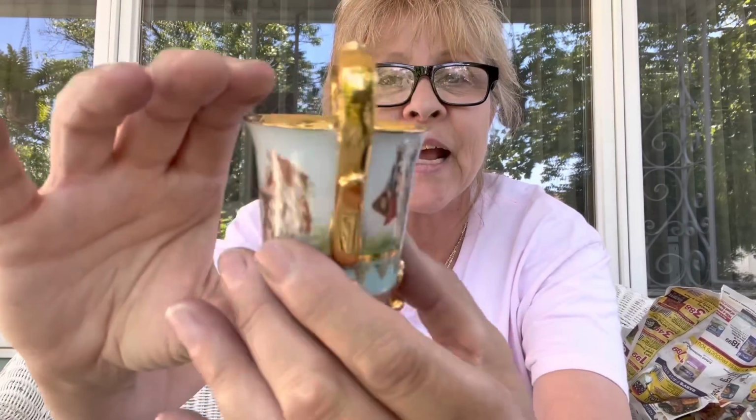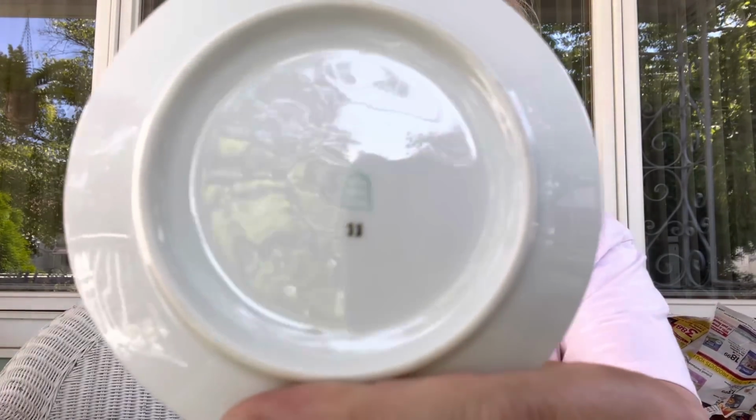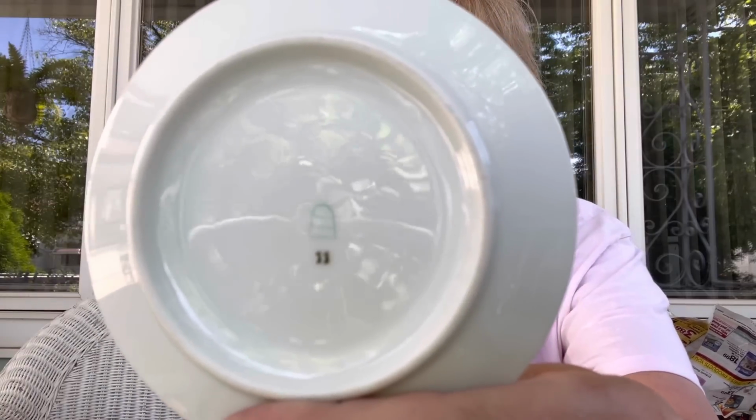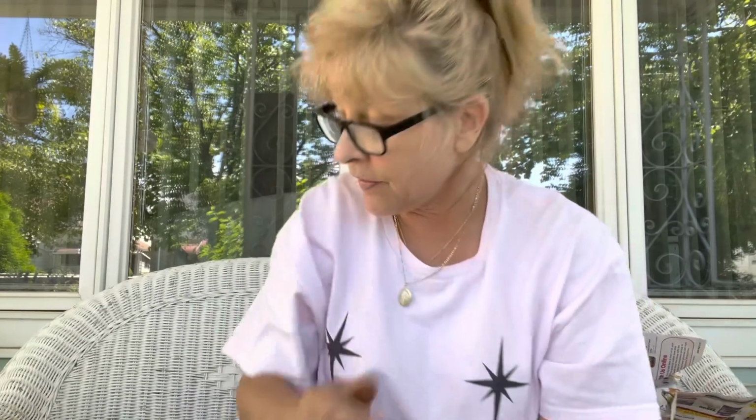Isn't that absolutely gorgeous? Oh my word. Yeah, this is the marking. If anybody knows what that is, it would be awesome if you could let me know. I could try a Google Lens on it to find out. And then here is the other one.